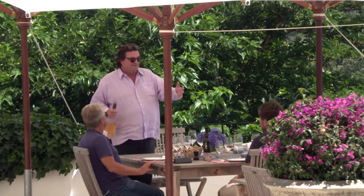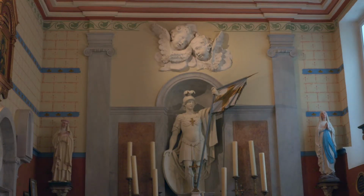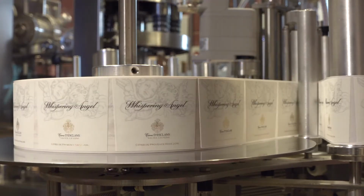The name comes from these cherubs that are in the chapel above the altar. And I probably, when I had first arrived, had too much to drink one night and thought they were whispering. And so that's how the story goes. You have 4 wines here.